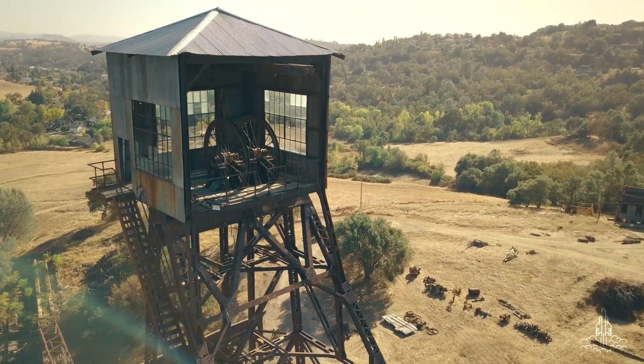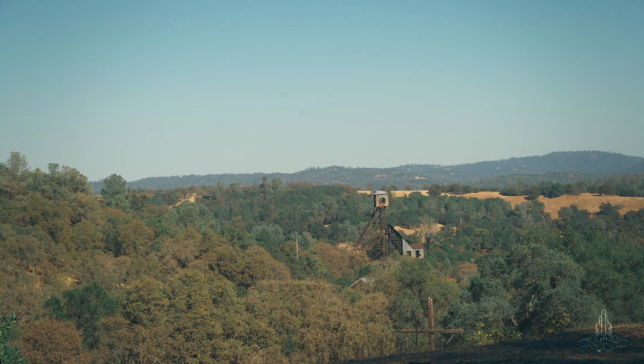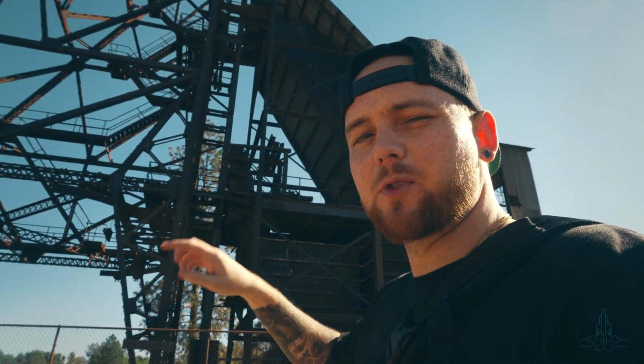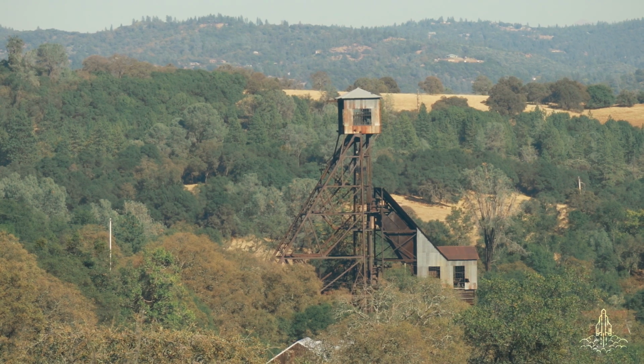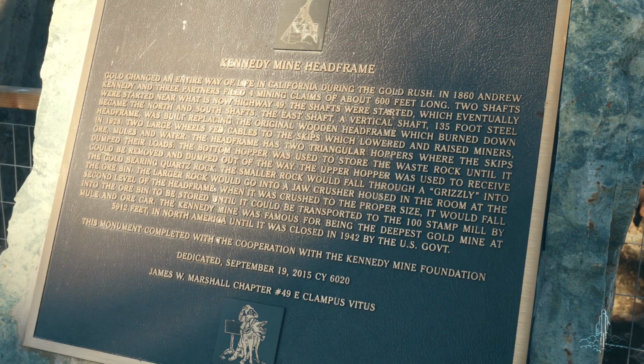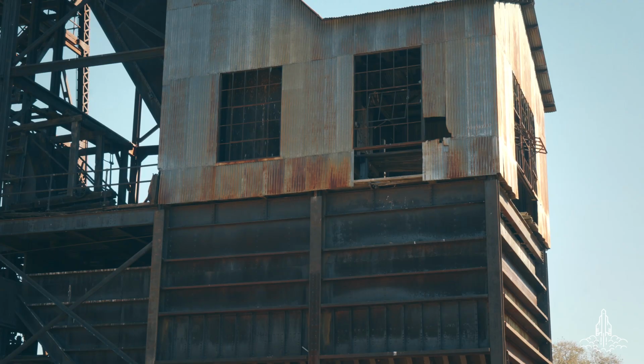This head frame is 135 feet tall. The original one in this mine was 100 feet tall and it burned down in a fire. There seems to be a running theme in the Wild West as everything burns down.